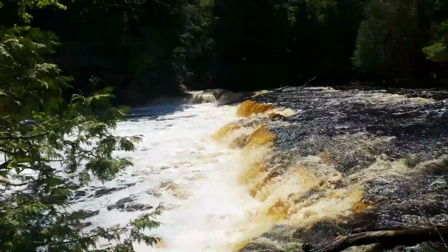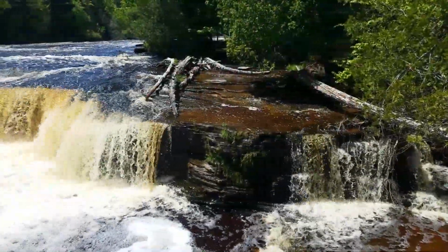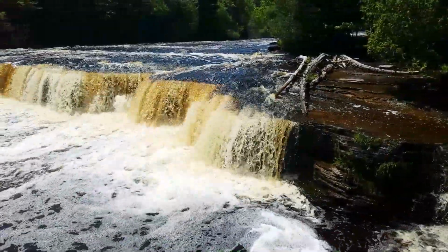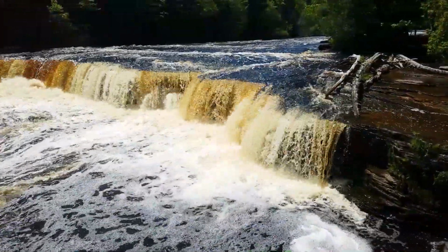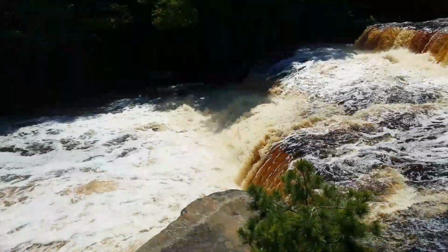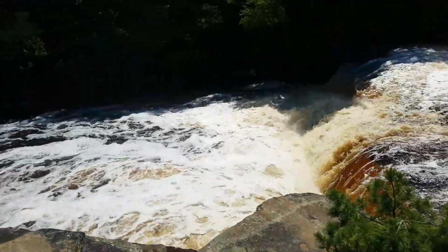You can go across that bridge and you get views of the other side of that fall that you can't get from just the walking path. It almost looked like glass, the color. Yes, it was beautiful.